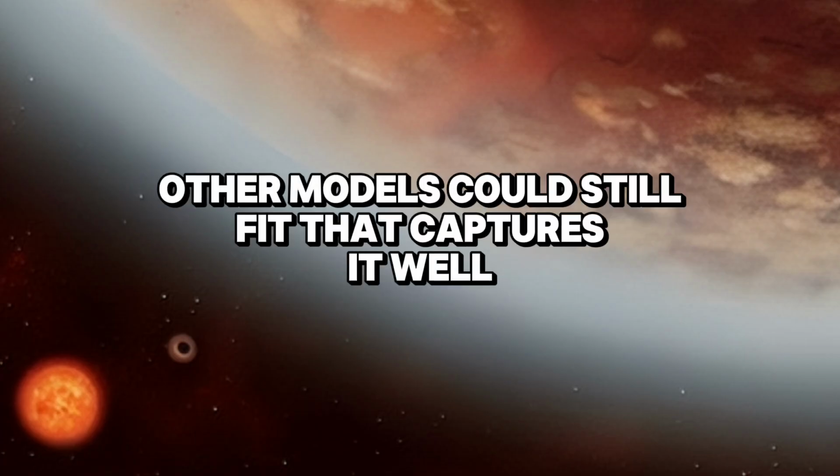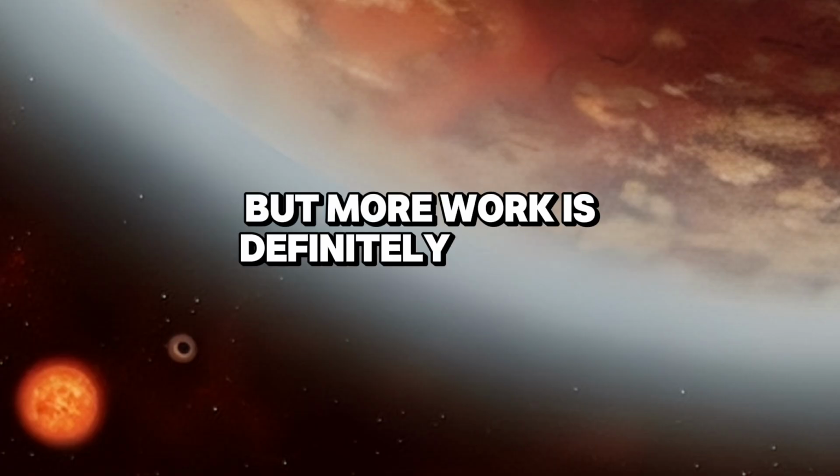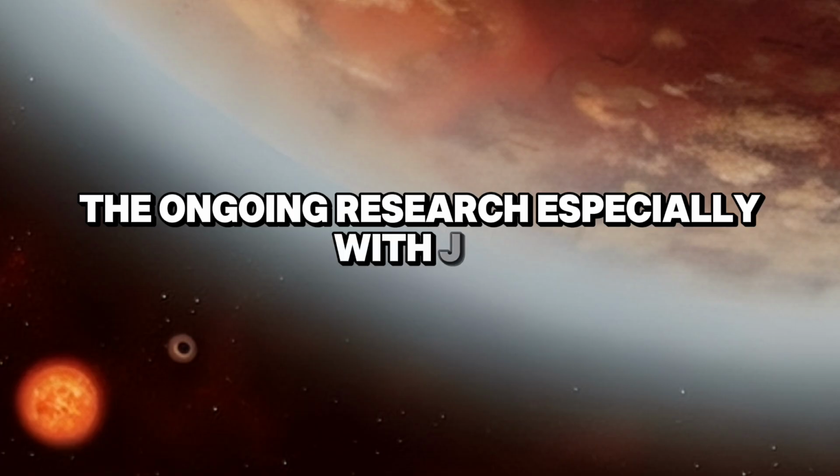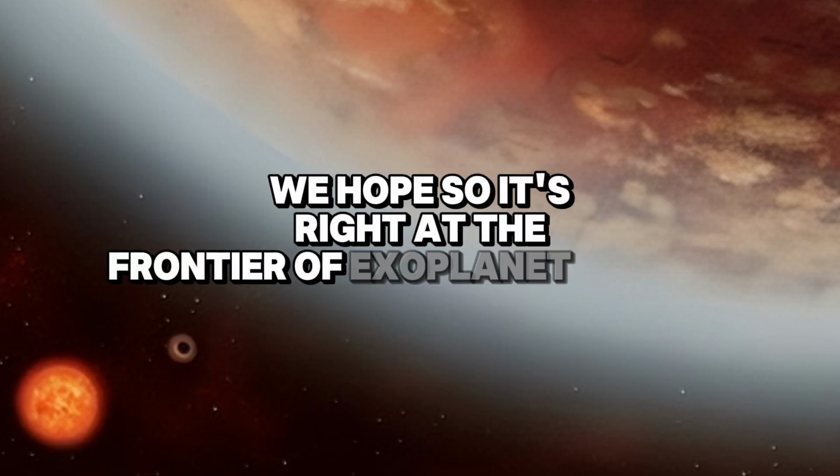That captures it well. It's a compelling candidate, maybe our best one for a Hycean world so far, but more work is definitely needed. The ongoing research, especially with JWST, sounds like it could really unlock some secrets here. We hope so. It's right at the frontier of exoplanet science.